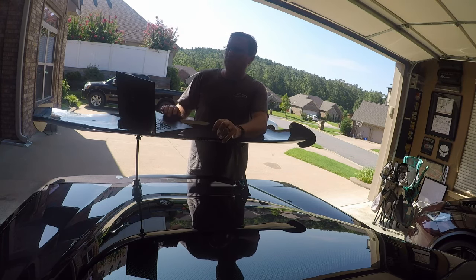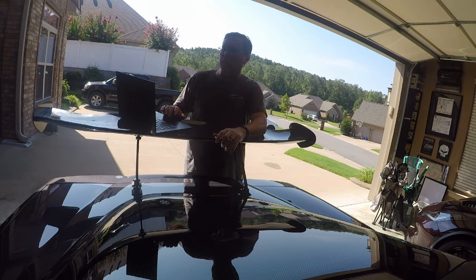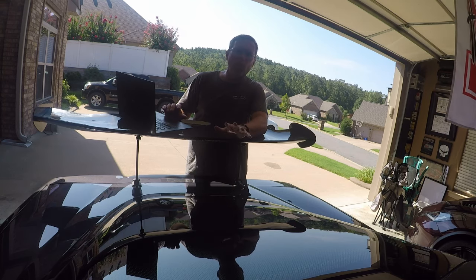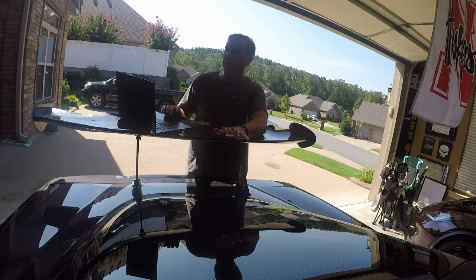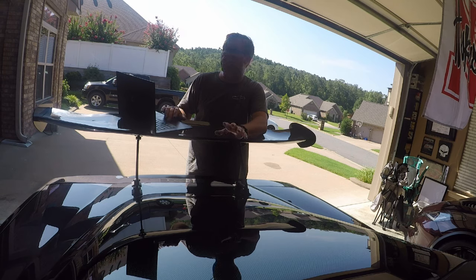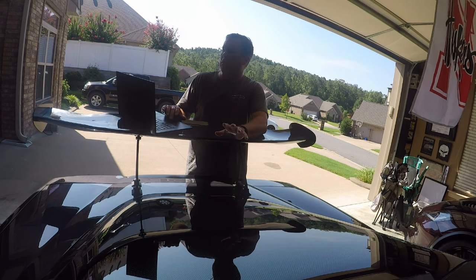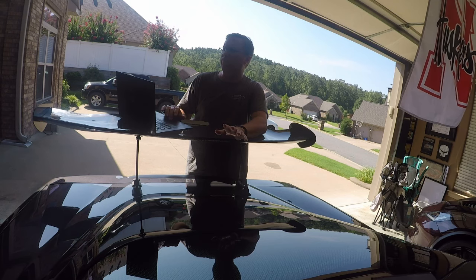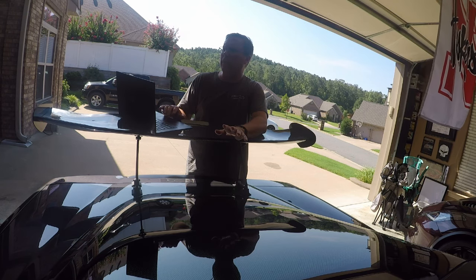What I was trying to do with this car was build pretty much an all-purpose car. It's not going to be great at any one thing, but it's going to be competent at several things. So I wanted to be able to take the car and autocross it, put it on the track, and run it at the drag strip. Like I said, it's not going to be great at any one thing, but it's certainly going to be competent.